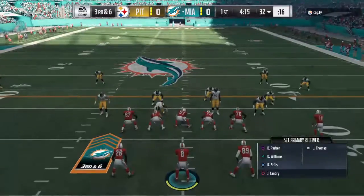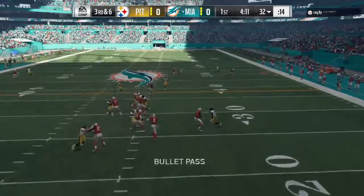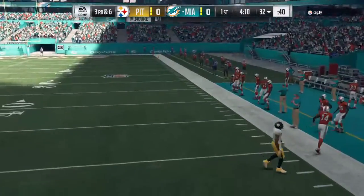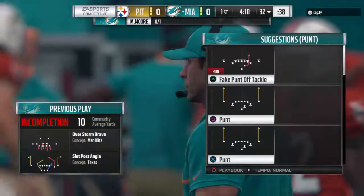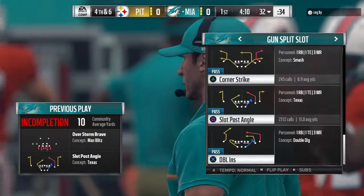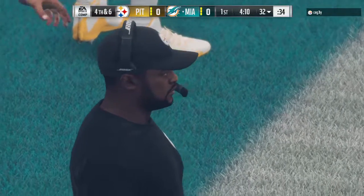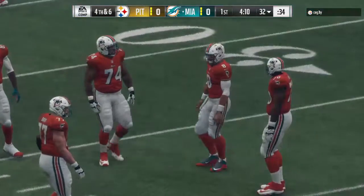This is 3rd down and 6. Operating from the gun. Hard throw, incomplete. I know our vantage point might be a little bit better way up here, but that looked like an ill-advised throw to me. I didn't see anything open, and this play just didn't look right from the beginning. It did not. I thought he might get outside and just chuck it away.